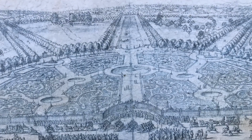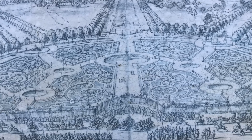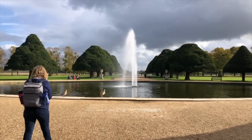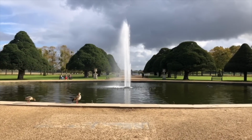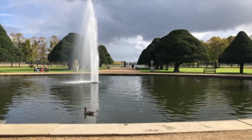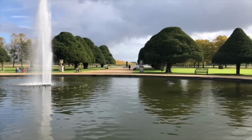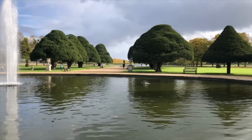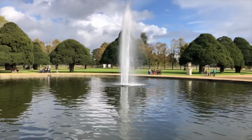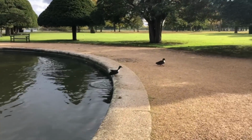In this contemporary sketch, you can see Daniel's original garden plan. We're walking down the central path now. Originally, the garden featured beds of flowers, box hedging, holly globes, colored gravel, and 13 water fountains. But the fountains never worked particularly well, and all, aside from this one, were removed after Queen Anne came to Hampton Court. She disliked the expense of the upkeep of the garden, as well as the scent of the box hedging, which she had replaced with the clipped yew trees that still stand here today.